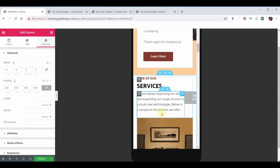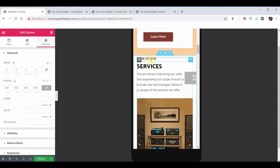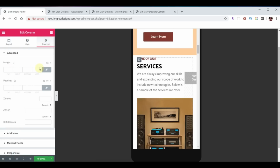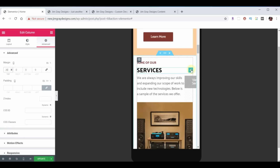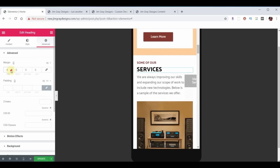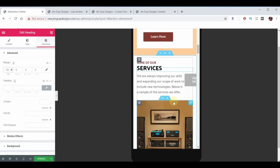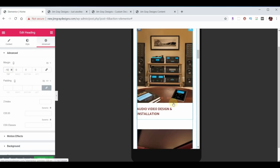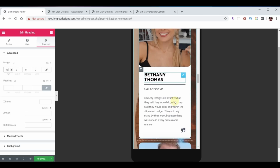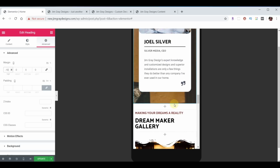Keep scrolling down. Now notice there's not enough space here. So I can choose that column, Advanced, disconnect those, add a little margin up at the top. And then maybe I want this a little bit closer. Advanced, margin. Take a little bit of that out with a negative number. Scroll down. Looks okay, looks okay. Now, I think that that may be all we need.